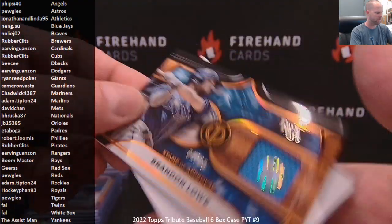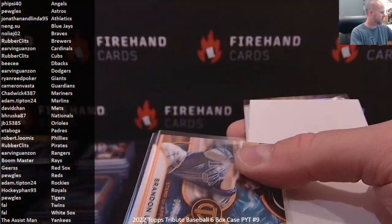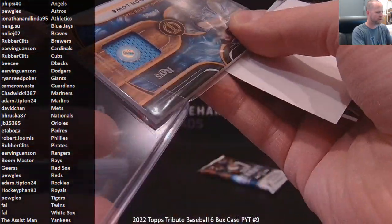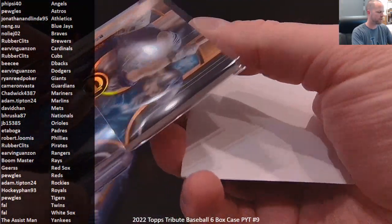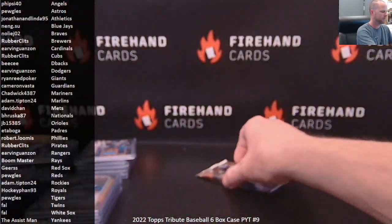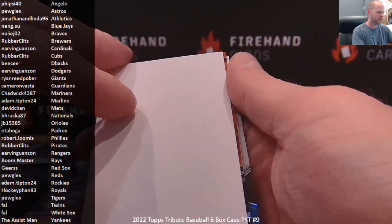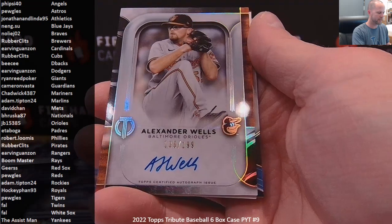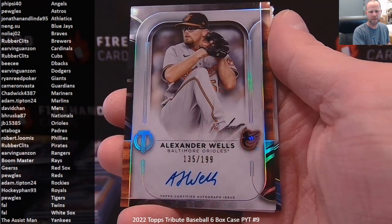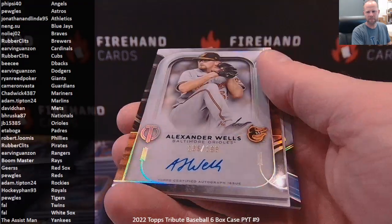Boom Master in the Rays. No patches. We got the patch auto, but no relic patches by themselves in this case. Brandon Crawford. Final pack. Walker Buehler. Final autograph of the break is for the Orioles, Alexander Wells, number to 199. JB 15-385.